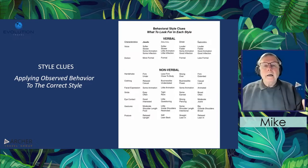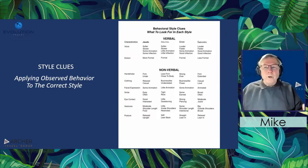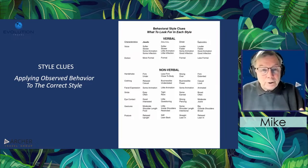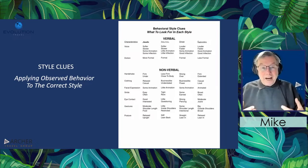You've probably all taken a personality style test of some sort down the road. Myers-Briggs has one that had some really weird ones like phlegmatic and sanguine. And there's another one that was concrete, sequential. I didn't get any of those terms. Amiable, driver, expressive, and analytical. I understand what those words mean. I'm old school. I understand those words.